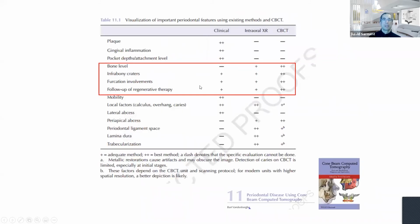And of course, it also has the benefit of being able to measure bone level, intra-bony defects, furcation involvements, and in the case of regenerative therapy, to be able to do follow-ups in a way that's superior to traditional X-rays or even clinical measurements. And the reason for it is that you have the ability to measure in all aspects of the anatomy, not only mesially or distally, but also buccally and lingually. And you can really have a 3D understanding of the defect or the repair.